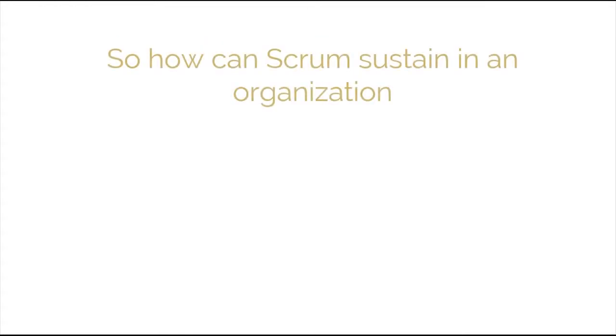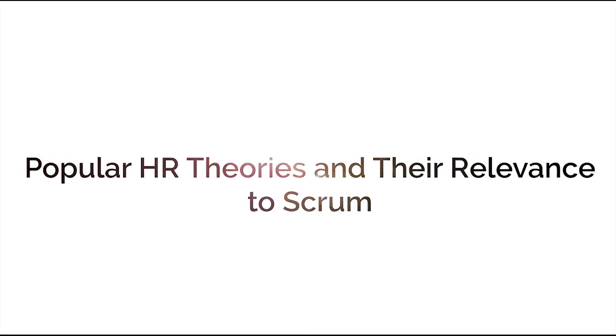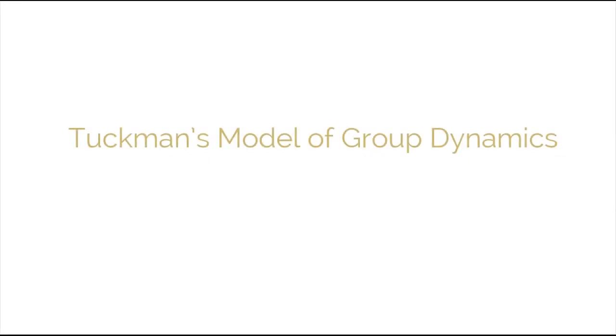So how can Scrum be sustained in an organization? Well, this is where the Human Resources Department of a company plays a pivotal role in addressing such issues. They can develop a model to sustain Scrum in the organization. Let's talk about the popular HR theories and their relevance to Scrum today. We'll start with Tuckman's model of group dynamics.